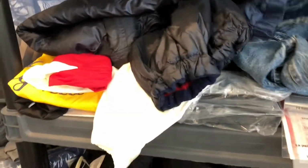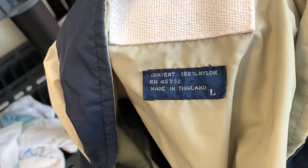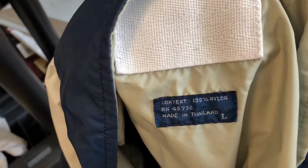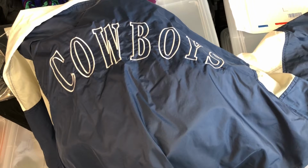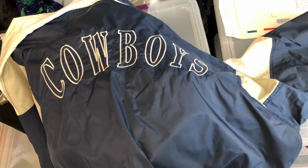Sold a Dallas Cowboys jacket. I'm hoping it's this one right here. I'm not sure if it's this one or not. Let me check. There's supposed to be a chalk line. It was this jacket, and we paid $2.99 for this jacket, and we sold it for $40 delivered. It'll probably go first class.